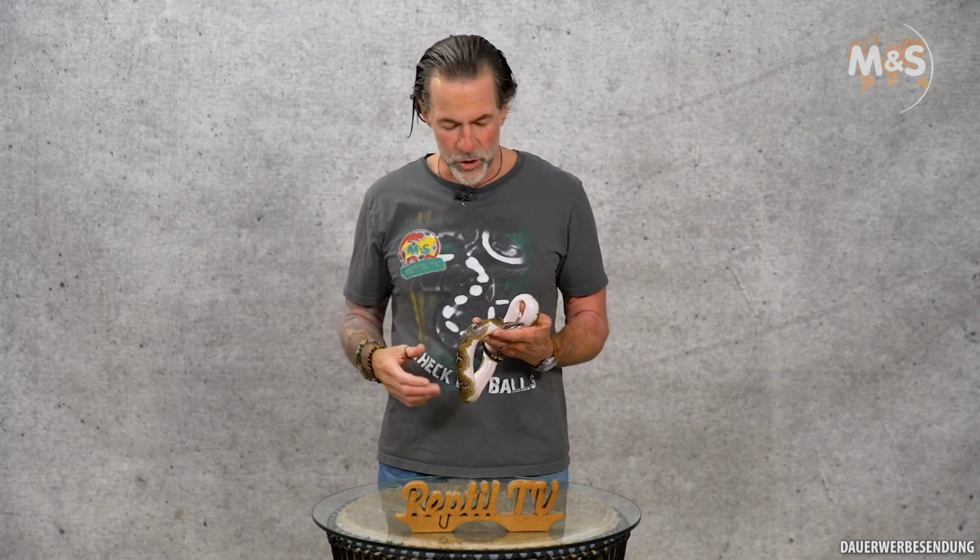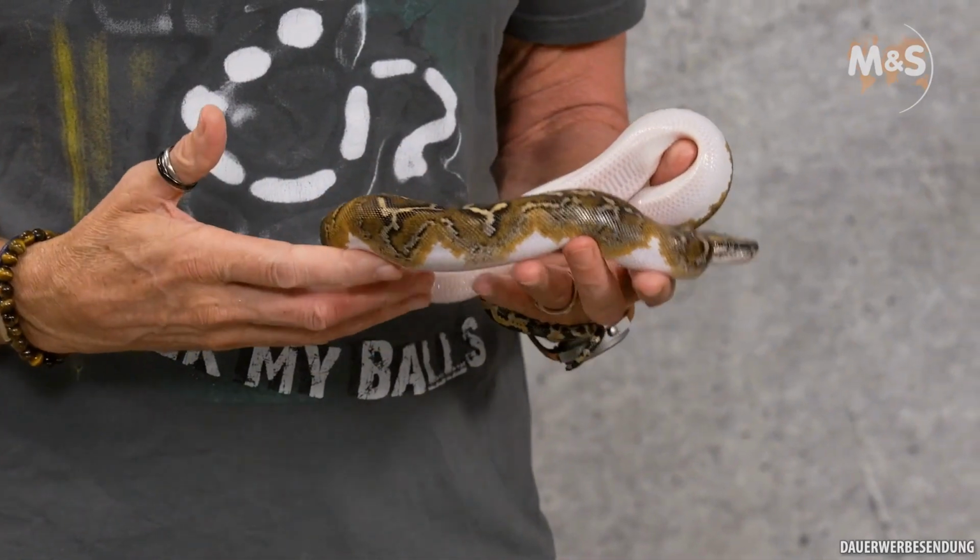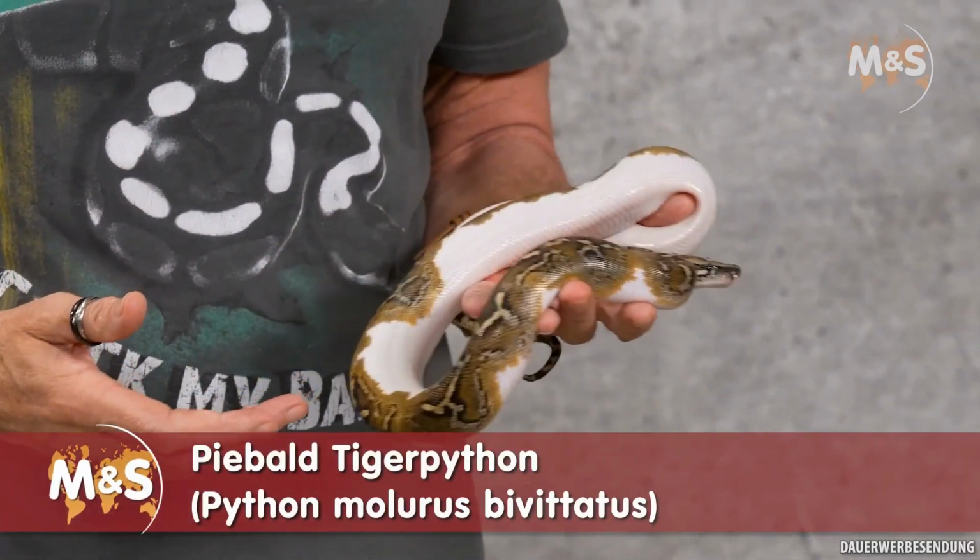Today's topic is the first highlights of 2024. By that, I don't mean that these are any babies from this year, but we are getting some animals in, or we still have animals from last year. I just want to show you the 5 coolest animals I currently have. And we start here with this piebald tiger python.